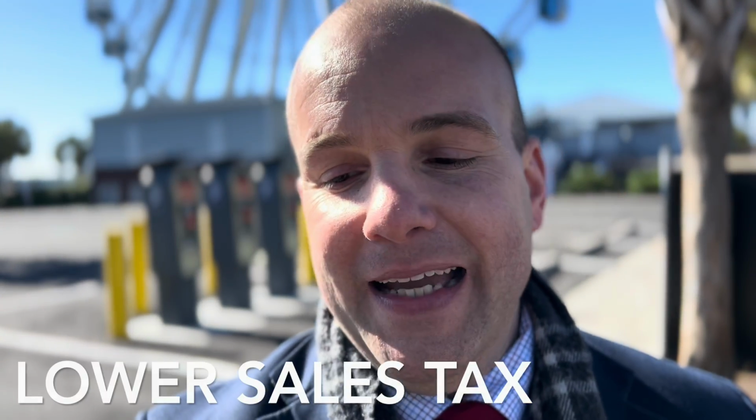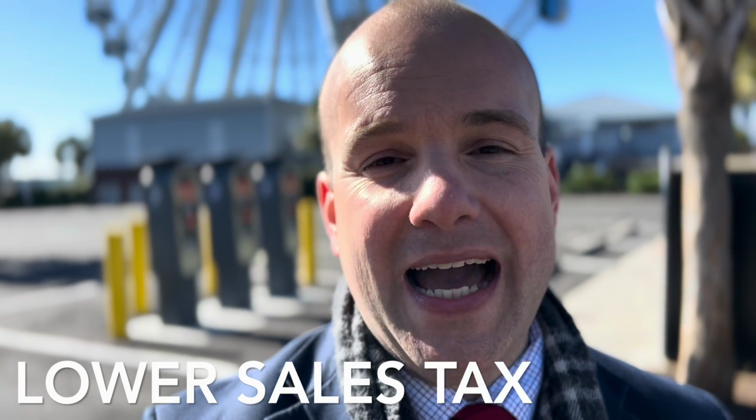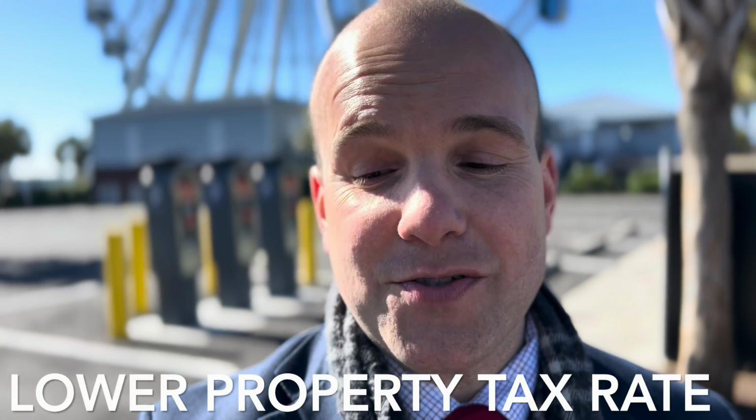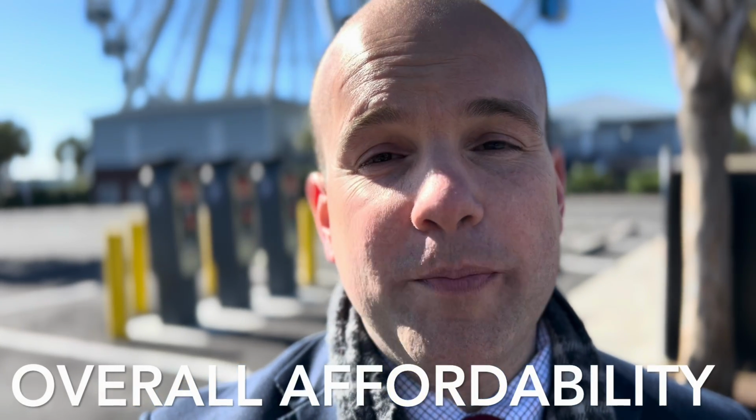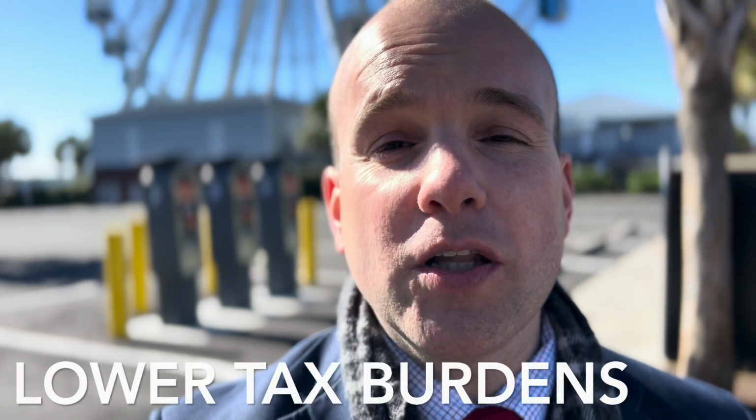Overall, while both states offer tax advantages, South Carolina's lower sales tax, lower property tax rates, tax-friendly treatment of retirement income, and overall affordability make it an awesome environment for anybody looking to lower their tax burdens and enjoy a favorable economic environment.